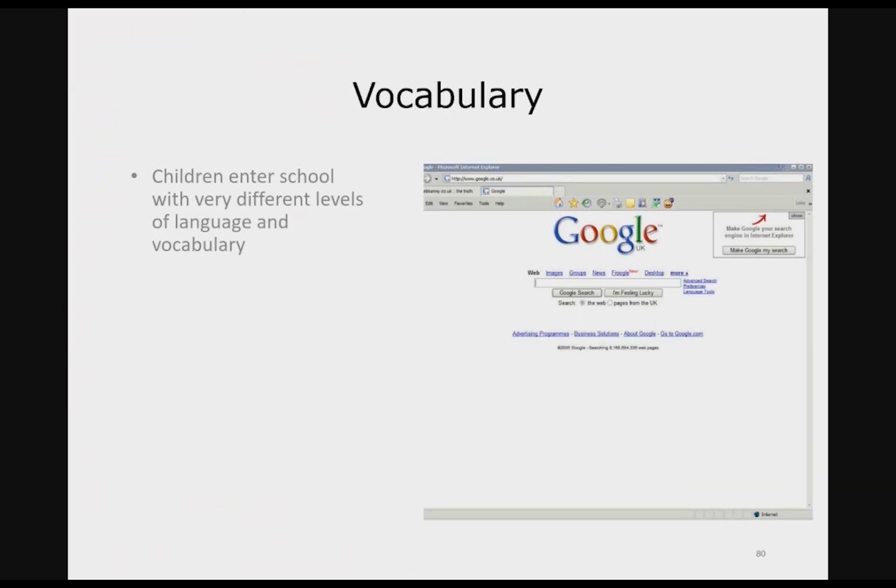So first, vocabulary. Children, of course, enter school with very different... I'm speaking into the phone. I'm sorry if some of you can't hear. I'll try to speak as loudly and clearly as possible.